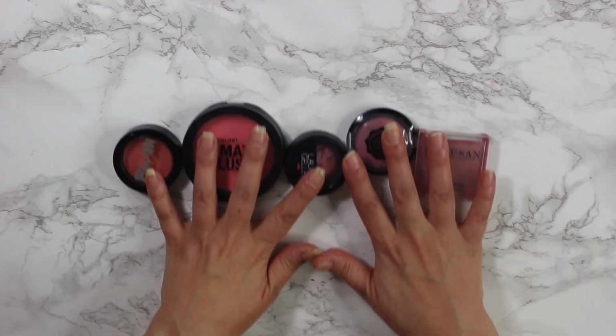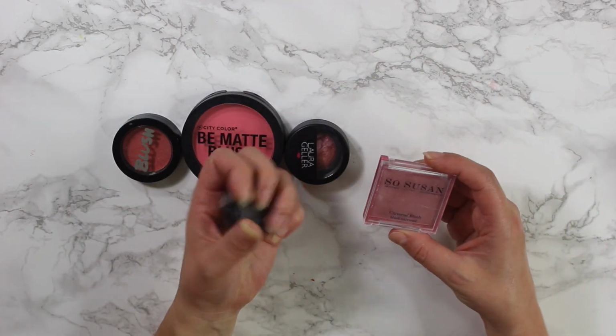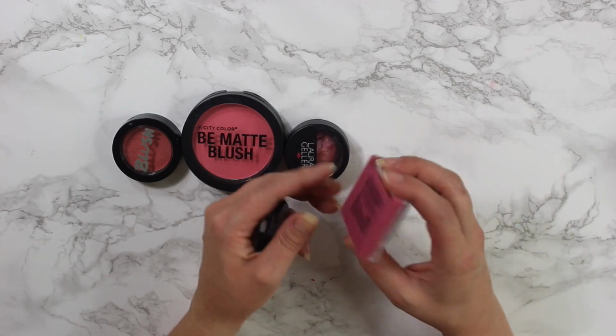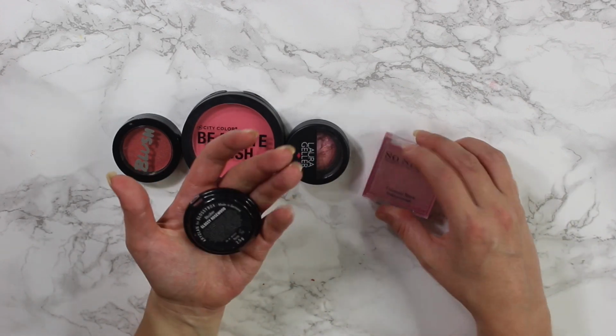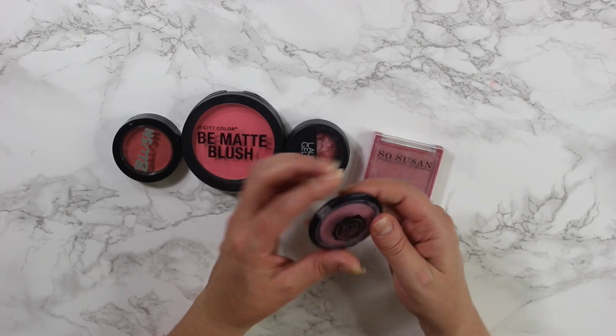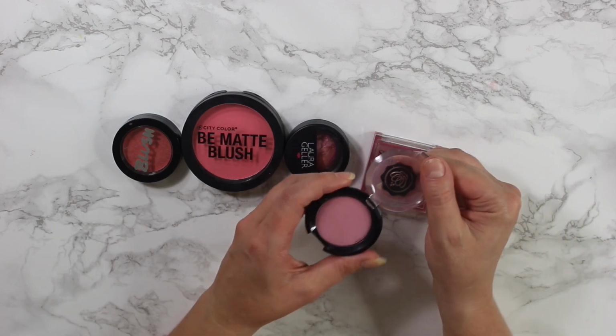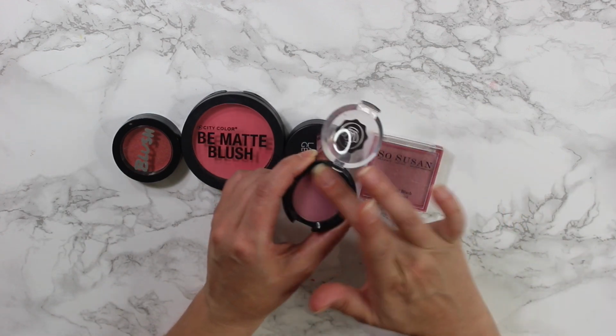All right, down to the last 5. These 2 shades look fairly identical. This one is called So Susan. It's a universal blush. This one I got in a glossy box, and it's called Glossy Rosewood. I'm tempted to keep one of them. Let's go ahead and swatch them both and see how they feel.